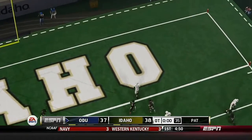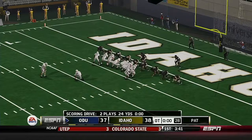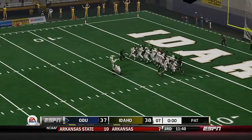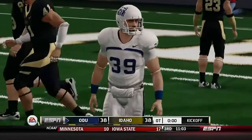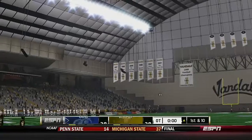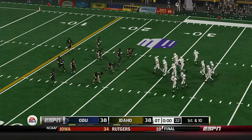This offense did just what they had to do. They knew they needed 6 points, and they got it. That was just a great series. The extra point to tie this game up. And he hits the PAT. Well, it's going to take another round at least. You can bet the coaches are going to look to be more aggressive on both sides of the ball.